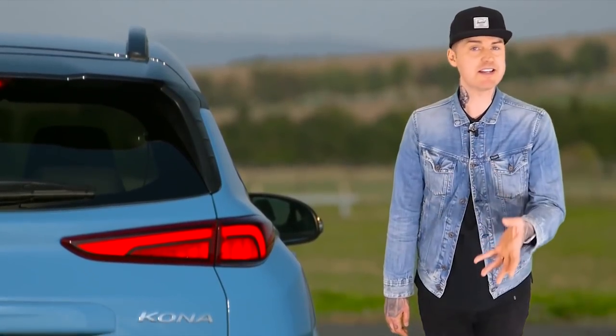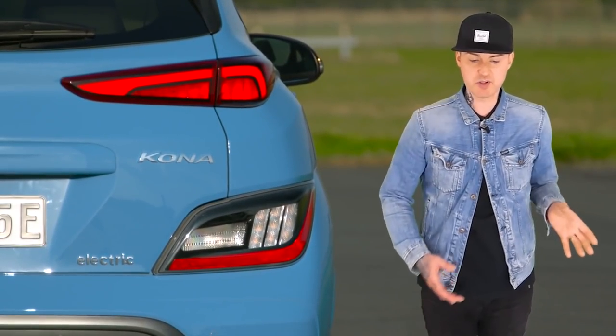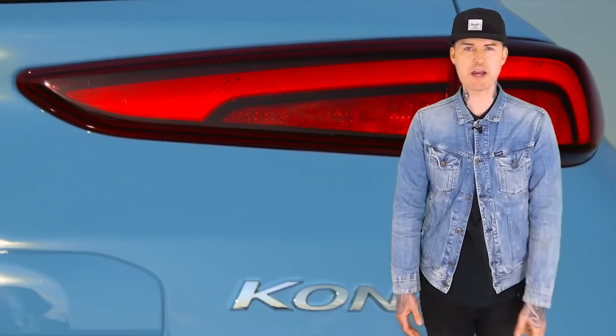And that's one of the coolest things about this car in general, that Hyundai could have just stuck with the standard cabin and put the electric drivetrain into the chassis. But instead, it's really thought about how it's going to differentiate this car and make it feel that bit more modern and a bit more special. Which brings us to this, the best feature I've ever seen on any car.